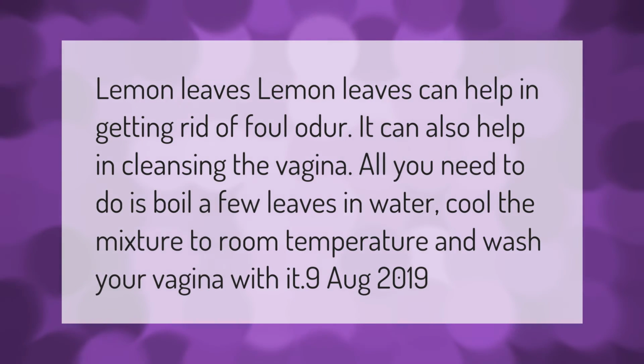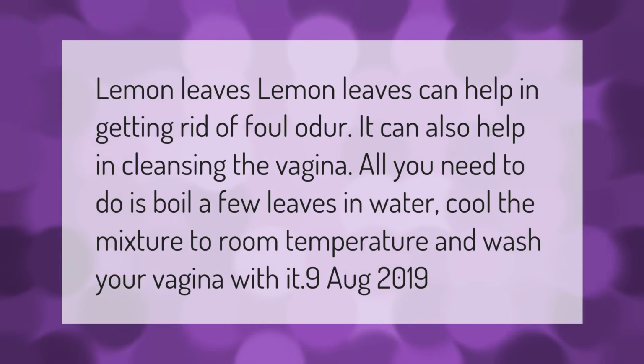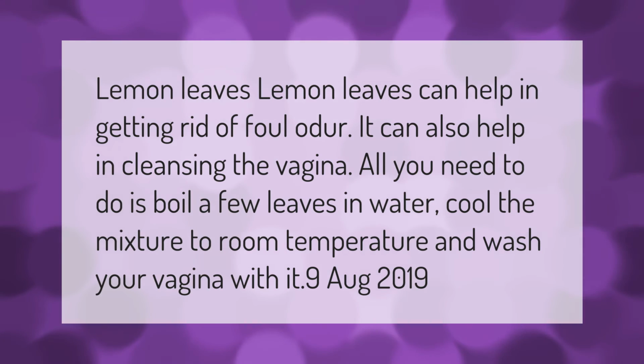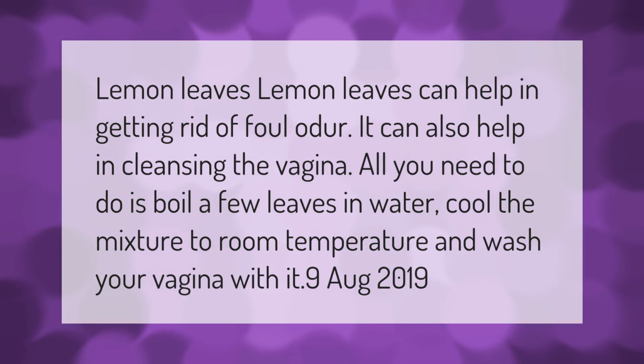Lemon leaves can help in getting rid of foul odor. It can also help in cleansing the vagina. All you need to do is boil a few leaves in water, cool the mixture to room temperature and wash your vagina with it. 9 August 2019.